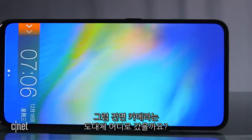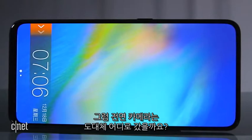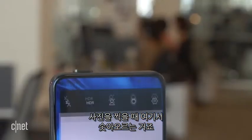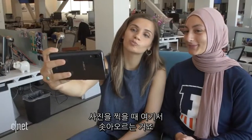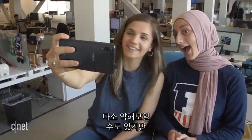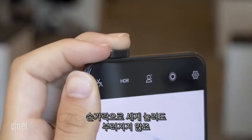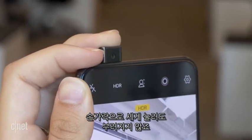With such an all-encompassing screen, where does the front camera go? Well, it's actually built into the phone and pops out the top when you want to take a selfie. Adding a moving part like this may make you uneasy, but the mechanism is sturdy and unlikely to break, even up against the strength of my finger.